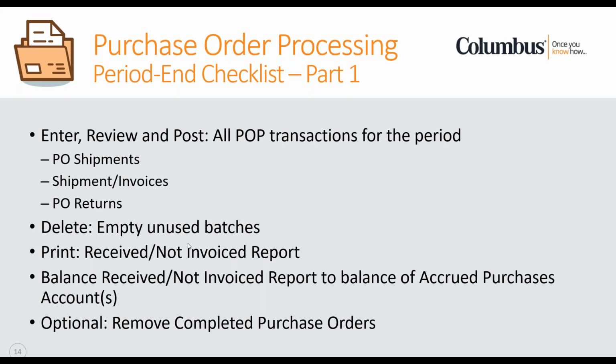If you have empty, unused batches sitting out there, so batches that maybe you thought you were going to use and then they never were utilized, go ahead and delete those. It just helps to clean it up. Chances of someone going back and using that batch are pretty slim, and if they do, they might forget to change the date, and so that batch could try to post into the wrong period. So it's just best to delete those unused batches so that people don't forget to change the date.